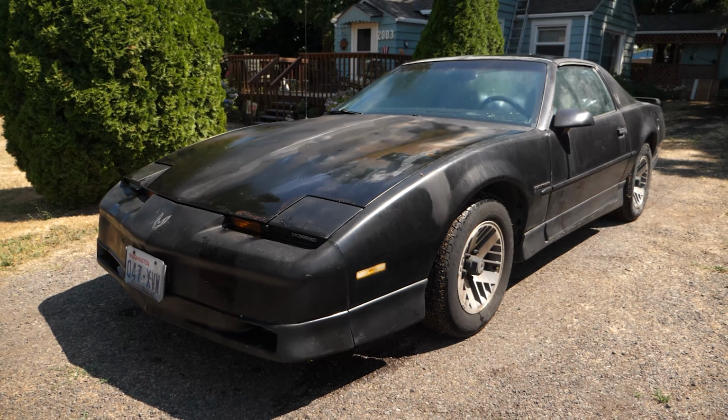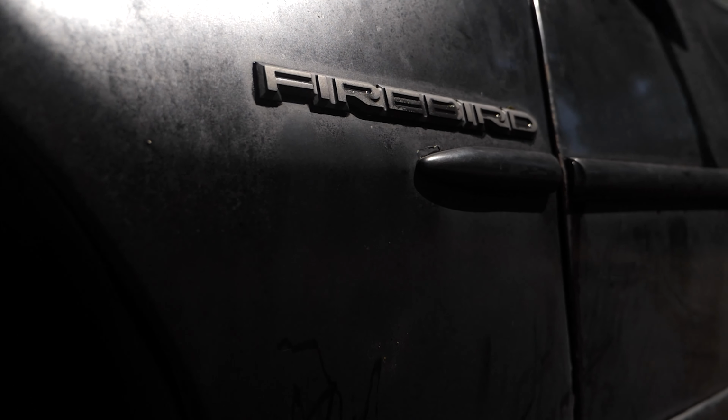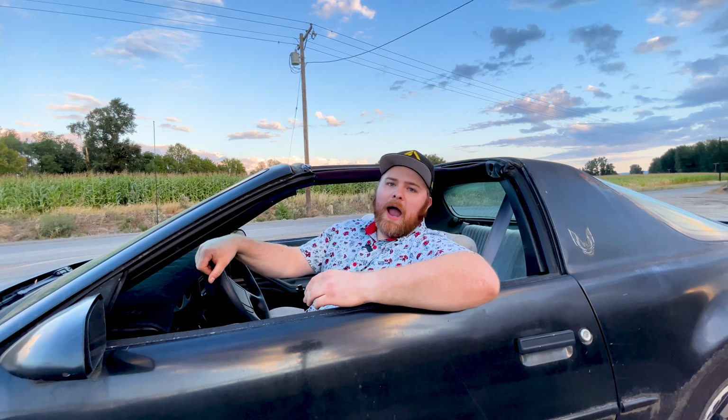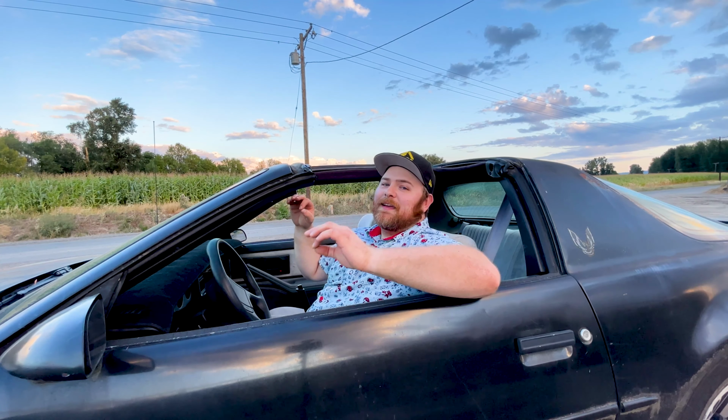It's a Firebird, yes, but it's just that. It's a base level 1989 Pontiac Firebird. What makes it unique is the fact that it is a base model Firebird. You typically just see Formulas or Trans Ams. You don't see a Firebird. I went on Google image search to find this model and couldn't find a picture of one. I see everything else. I challenge you, do a Google search for this car. It's tough to find.